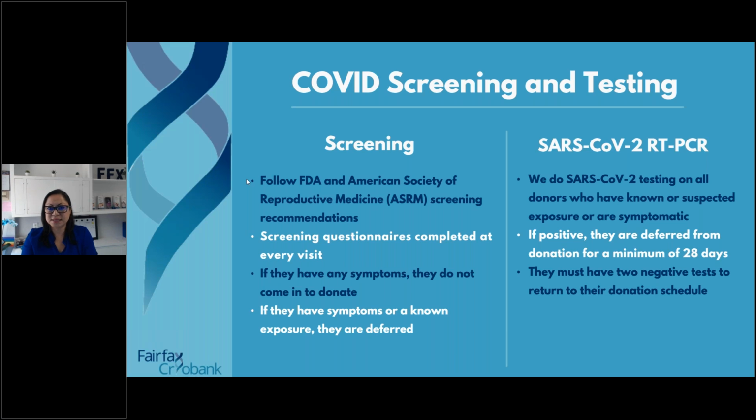For every deposit that is made, any type of visit, the donor completes a screening questionnaire. If for some reason they have symptoms, we automatically will not let them donate. That even goes for if they're just regular sick, because we don't want you trying to produce with a low cell count. If they have any symptoms or a known exposure, we will defer the donor. If they test positive, they will be deferred for 28 days, and they have to have at least 2 negative PCR tests, the SARS-CoV-2 PCR, which we also do at MIDL in our corporate office, before they can donate again. So we're really strict about the COVID screening.